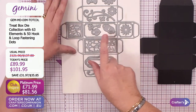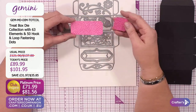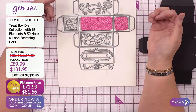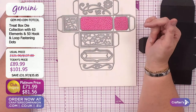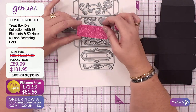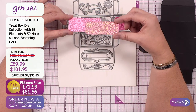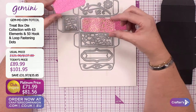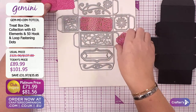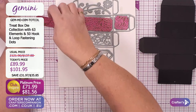I went for the plain ones this time, and I've cut them out of some pink Centura pearls. You can see here how they fit in. Then I've run them through an embossing folder. It can be any embossing folder that you wish; I've just chosen an all over background one. Then I went on to add some gilding wax onto those panels just to highlight. Ooh, you can see the difference there. So we've got that long panel and the short one that we're going to pop on the boxes. That gilding wax looks great. I've done that a couple of times.